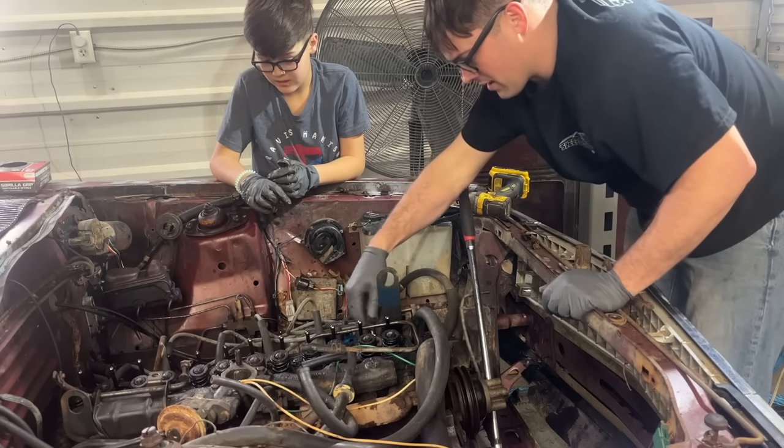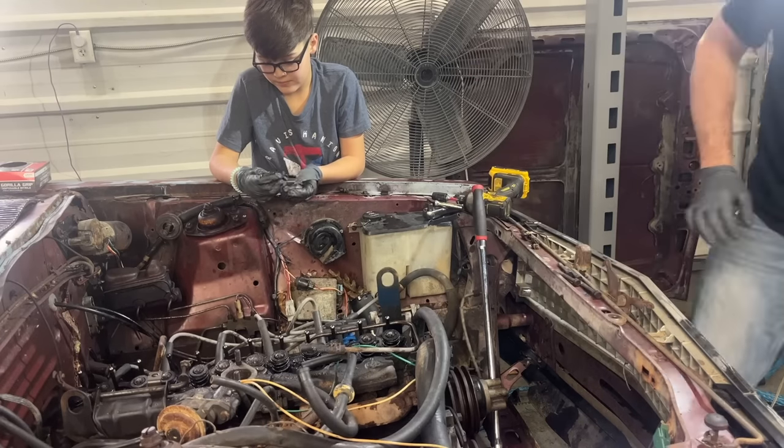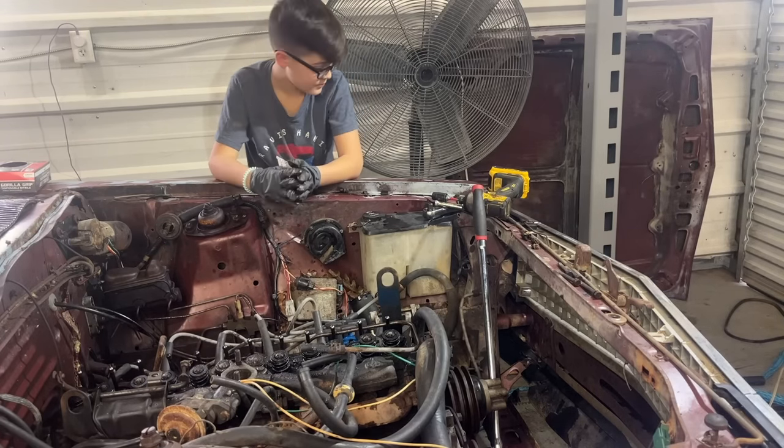I hear it. I just kind of threaded the plugs back in. I think we just hit a fluid limit there. I think we're about to hydraulic something.